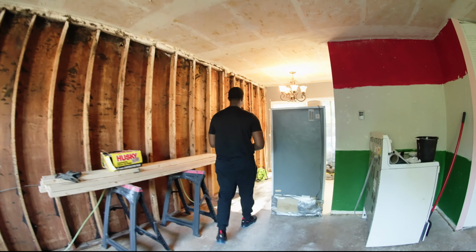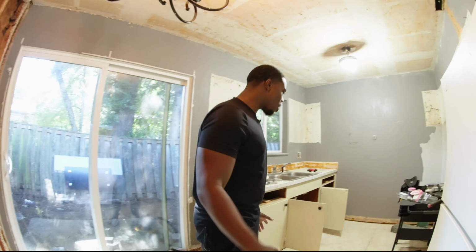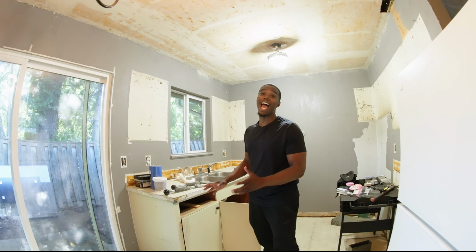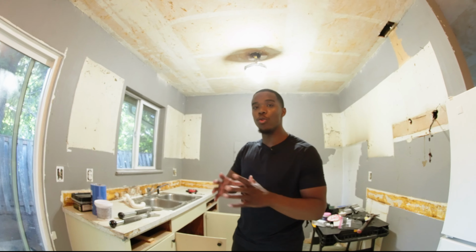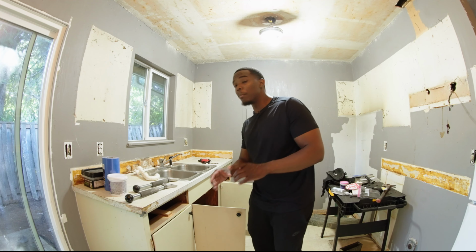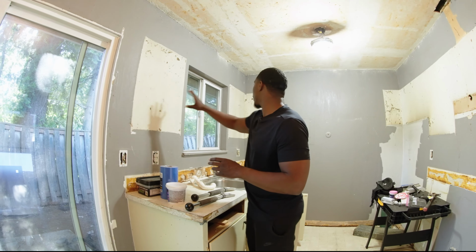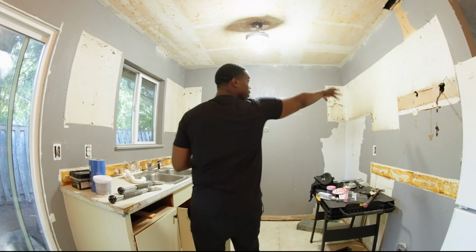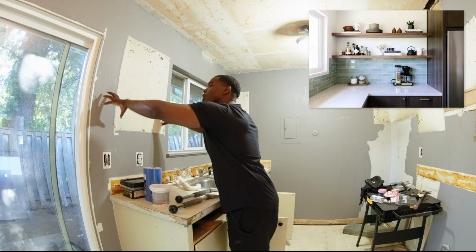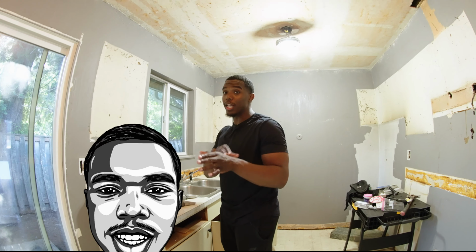Coming over into the kitchen, the floors were horrible. They had little peel and stick tiles, so we got all of that up. In this one, I really didn't wanna do new cabinets if I didn't have to, because I'm trying to save money and get the best bang for buck. But I decided to end up going with new cabinets. The money saving tip for this one is, instead of paying 300 bucks for an upper here, 300 there, 300 there, I'm just gonna do a shelving unit. Get a piece of wood, it'll be floating, it'll look nice, it'll look modern. That's a money saving tip when you're redoing a kitchen, just in general.